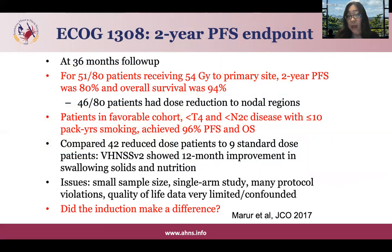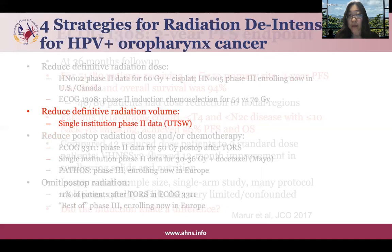And at 2 years, among the 51 or 46 patients who had dose reduction, because they got dose reduced to either the primary or the nodes, the PFS was only 80%. But more promising in the patients with less than T4, less than N2C, or less than 10 pack years of smoking, those patients had a PFS of 96%, which is obviously much more promising. The ongoing question with this trial is, since the clinical characteristics appeared to be so determinant of response, whether the induction was necessary or whether they just responded well because they had responsive disease to that lower dose of radiation.